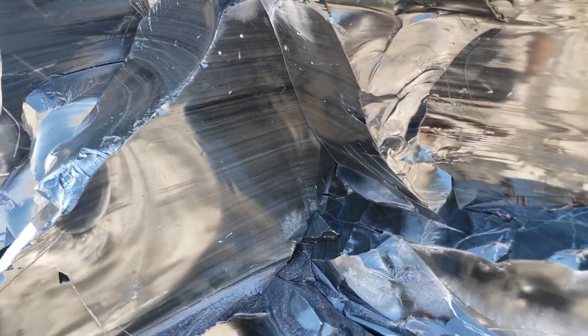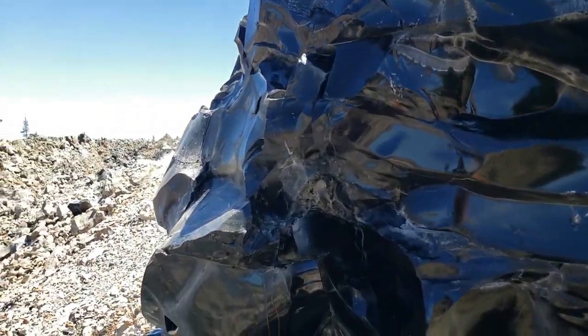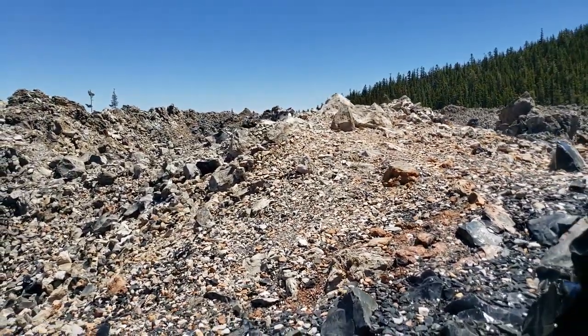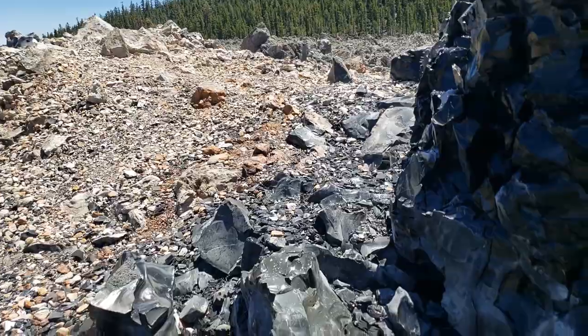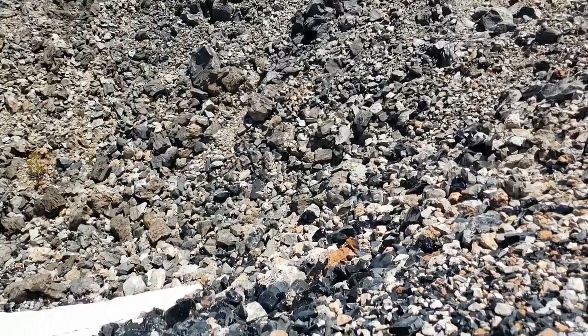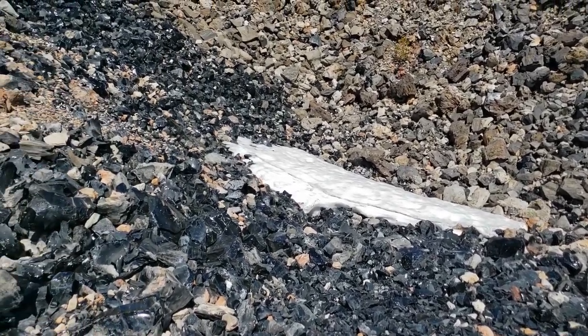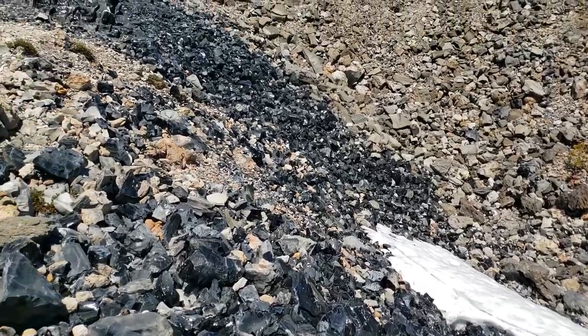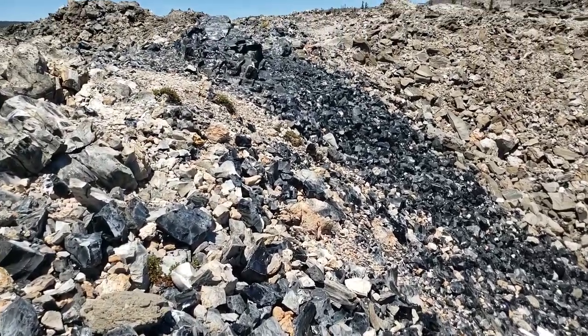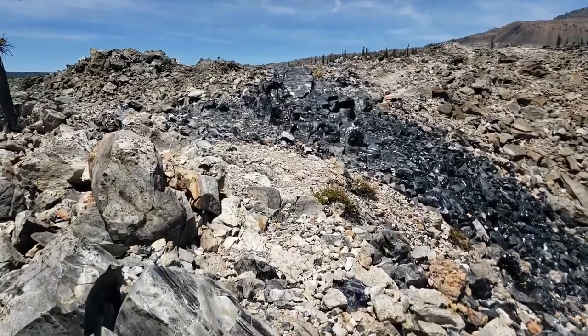So this is just some close-ups of the obsidian. You see how shiny it is. At some point you can see my reflection in the stones. And then a view around it. There's still a patch of snow. So this was filmed on June 22nd, and there are still areas of snow you can see here. A lone tree growing.